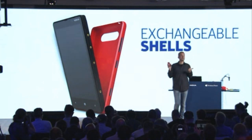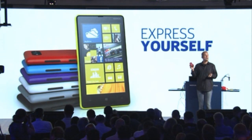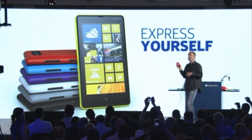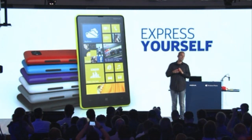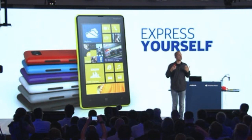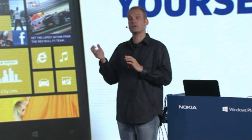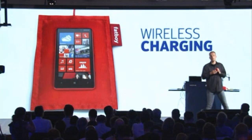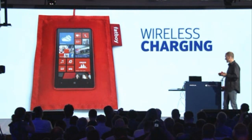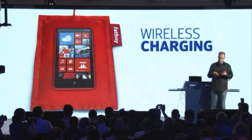We're introducing 3 different types of shells for the Lumia 820. The standard shells make it easy to change the color to suit your mood. It comes in bright red, yellow, gray, white, stealthy black, cyan, and a new color for Lumia, a gorgeous purple. The protective shells add extra durability without compromising the sleek, stylish lines. It's the cover that you don't have to cover. And the third set of shells, well, they add wireless charging. Yes, the Nokia Lumia 820 joins the 920 in ushering in a new era of wireless charging for a broader audience.